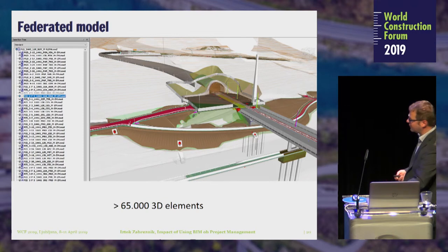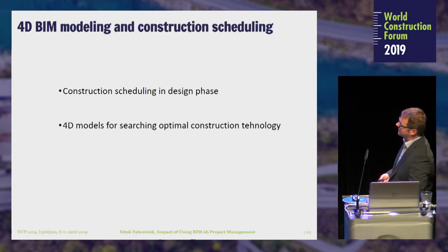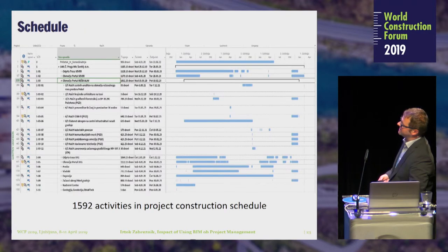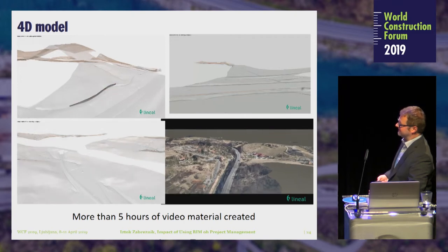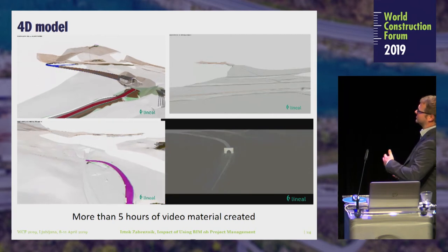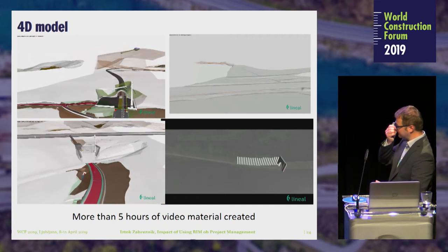The federated model had more than 65,000 3D models. We prepared more than 2,500 clash reports for coordination through the complete design cycle. If you are looking at the 4D BIM, this is a time schedule which had 1,592 activities just to create the 4D model. And at the end, we created more than 5 hours of video material, which was basically for showing the coordinations or for video support, not only for 4D, but also just to look at the model.